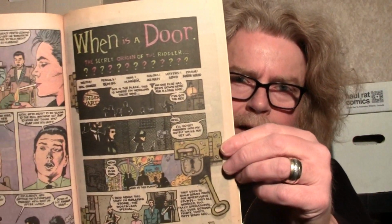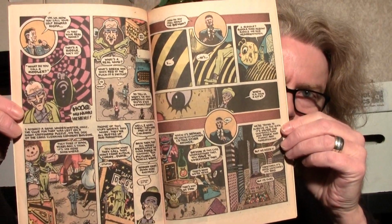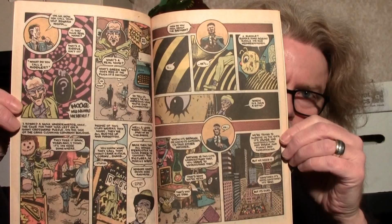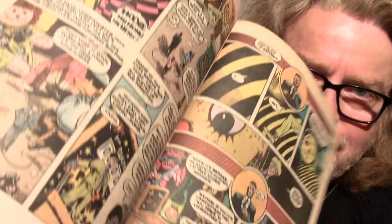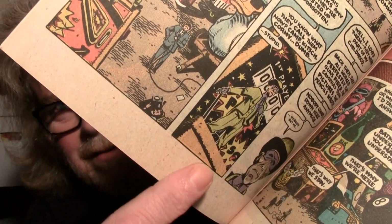When is the Secret Origin of the Riddler? Very tiny panels. Discoloration in the white of the pages. You can see they use fairly cheap paper. You can actually see the grain of the paper in here. Cheap pulp.